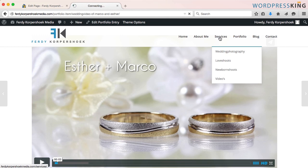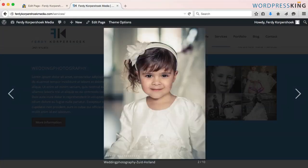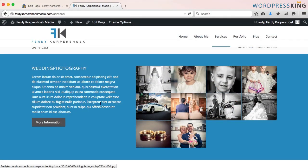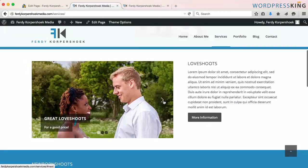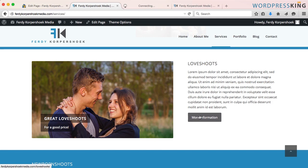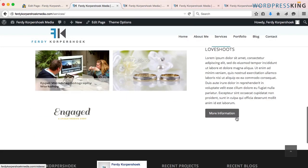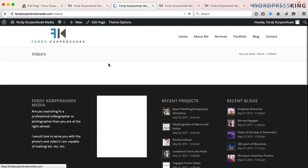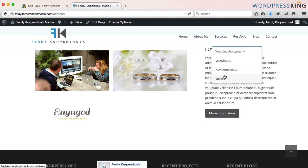So, if I go to services, it's looking like this. I can click on it, scroll, toggle between it, press with command, so it opens a new window. It will open wedding photography. Here I can toggle between the pictures, press this button, it goes to love shoots. Here it goes to newborn shoots, and this one goes to videos. So if you want to, you can change all those pages.